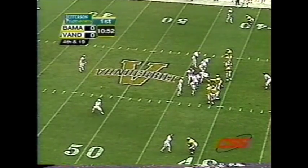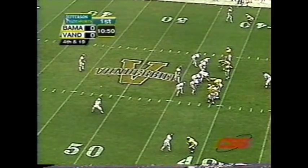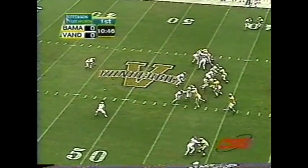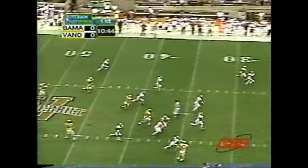That's one of those things that can give your defense some confidence. Big time confidence there, because Woody told them, it's okay, we're going to take the penalty because I believe in you. That will only help them today.